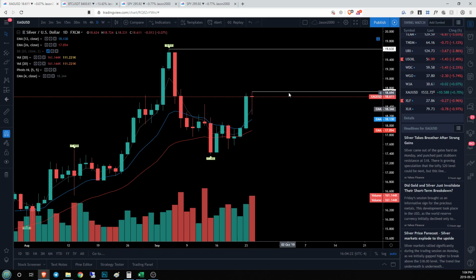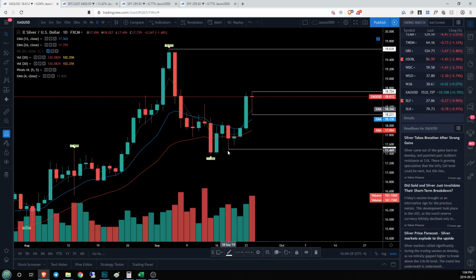On the inverse side, should we break down and lose our low day support at 1823, our next daily support is going to be way down here at 1749. That was the last low of the big attack by the bears.